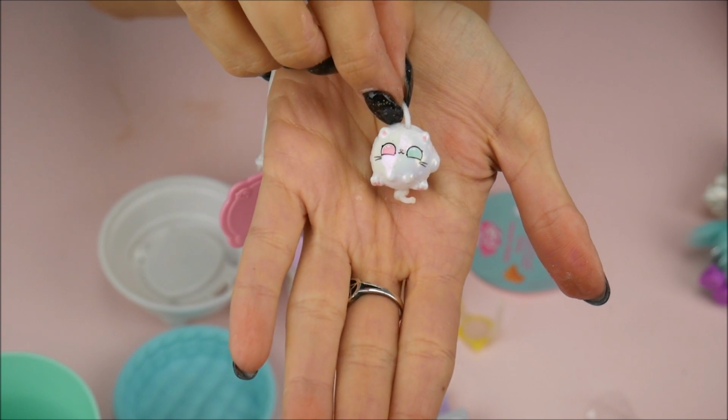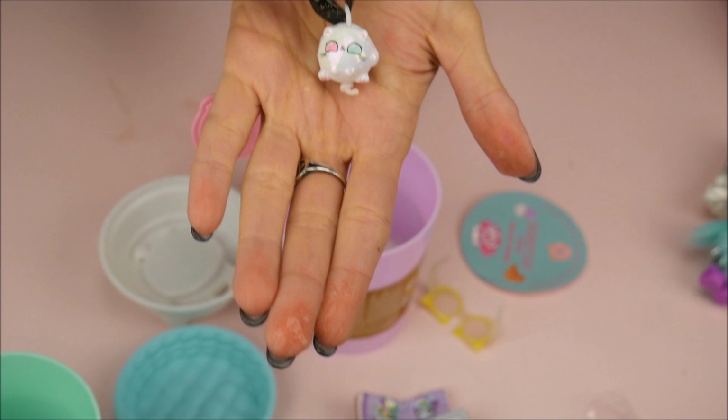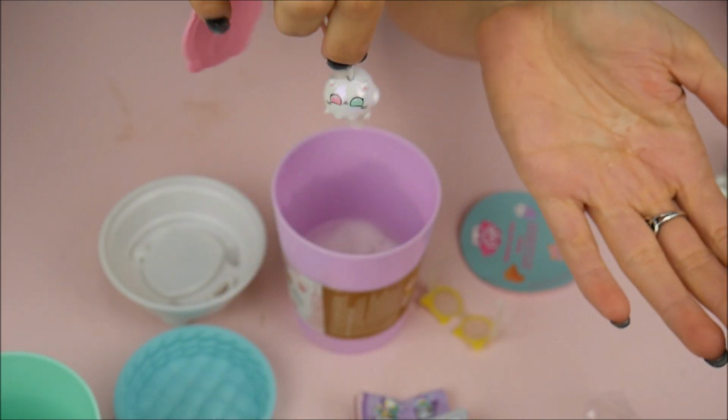Oh, I love her. I can't believe I got the rare one. I'm so excited. This one was the one. The mint one was the one. I love that. Oh, it's too cute. All right, so let's look at this cup with the ball of yarn.